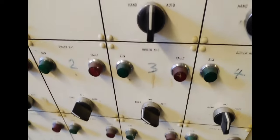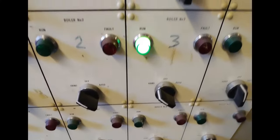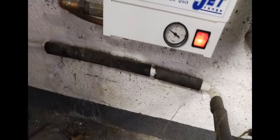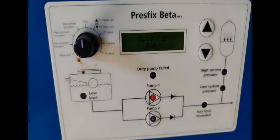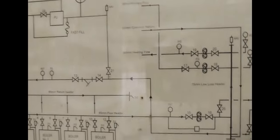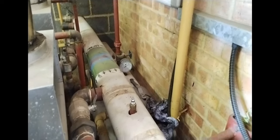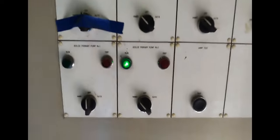So this boiler locked out, boiler 3, gave it a reset. It's now operating. Onto another site. Several boilers inside here. Having a look at the drawings of this site. Can be quite helpful. This is behind the boilers. Good to look at the control panel.